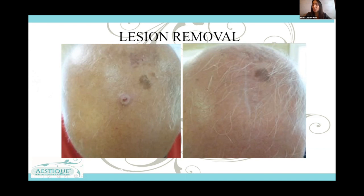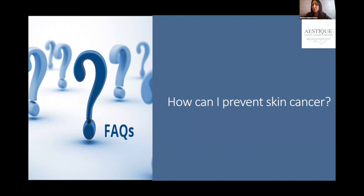Another really common question that we get asked, and I'll ask you, Dr. Lazzaro, what are some of the risk factors that can make you more prone to skin cancer, and is it preventable? I think that's a very common question.